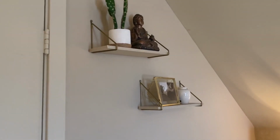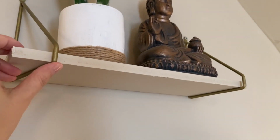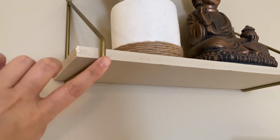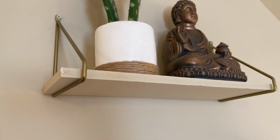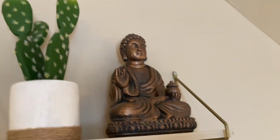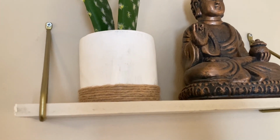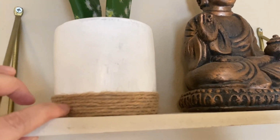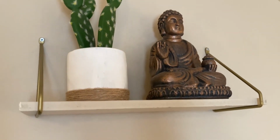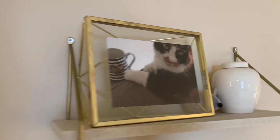So I just have a hook on the back of the door, but then I have these shelves that I thrifted as well. The hanging part was black, and I just spray painted them gold to kind of match with everything else. And I painted the shelves themselves the same color as the wall. And then I have this faux cactus, which I love. It came in a gray pot originally, but I painted it white, and then I added that twine rope because I think it looks better. I've got a Buddha up there that I think was also thrifted.